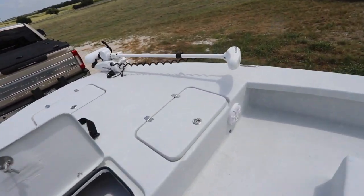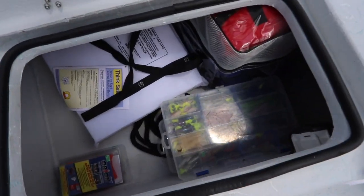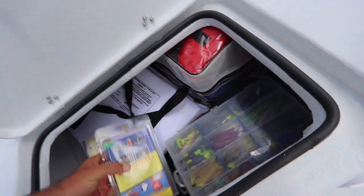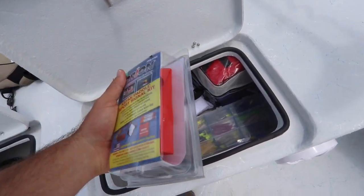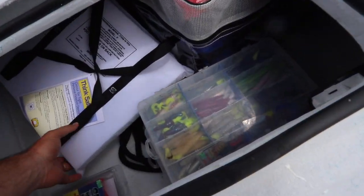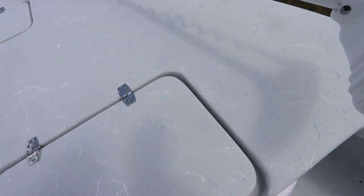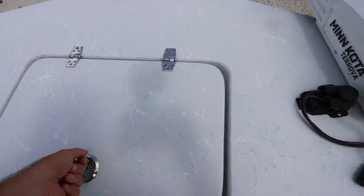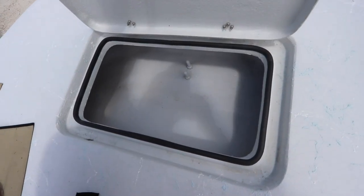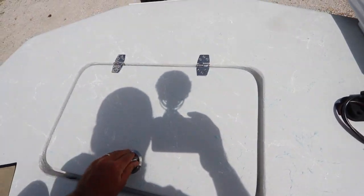And then on this side, we got it full of life jackets and some Mullet Man bait cooler. And then a little kit, flare and a whistle and stuff like that. Got a throwable, and then 5 life jackets over there. I need to get more. And then here's your anchor box. I don't have an anchor yet, but it's just another storage. There's storage everywhere on this boat.